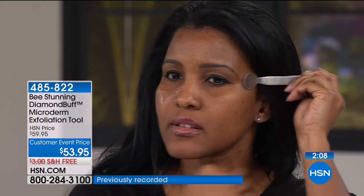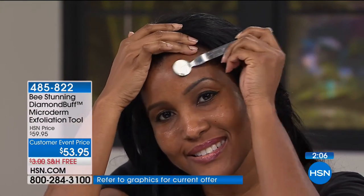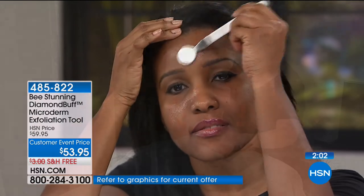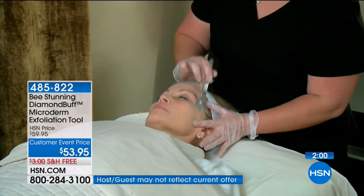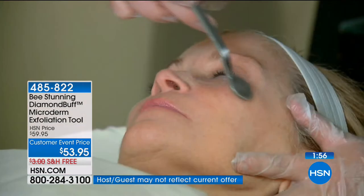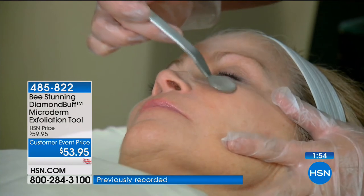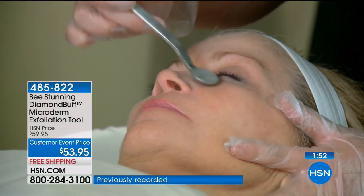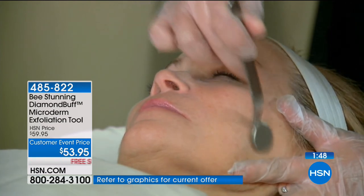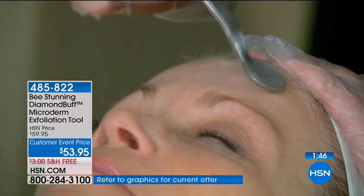Because this is the real deal, Cynthia. This is what they're using in the salons. So I want you to use it over a creamy cleanser and just very gently exfoliate your entire face. Like Amy was saying, focus on your neck, focus on your décolleté. And then you can increase it up to two times if that works for you. If your skin's a little thicker, if it's a little oilier, you definitely can exfoliate.